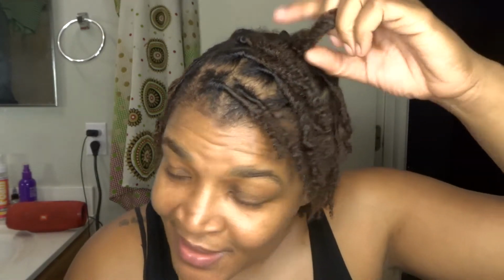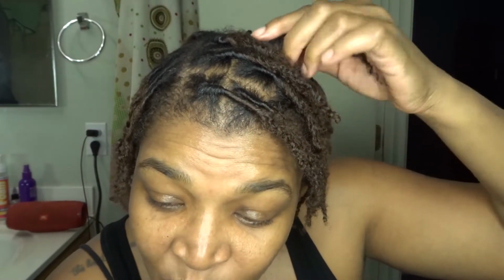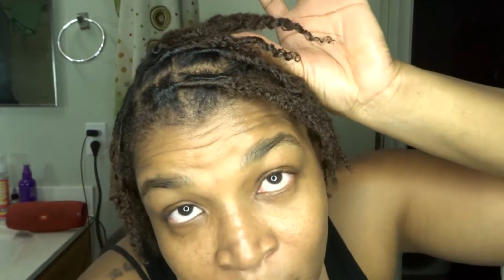So I'm excited. And look at this, guys. Look at this one. This one actually has a bud already. Do you see this? 3 weeks. Look at that. And this one is one of my larger locks. Can you see it? Look at that. That is a bud already at 3 weeks. So I'm excited. The only thing about it is my hair texture is all over the place. Like, all over the place.